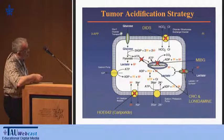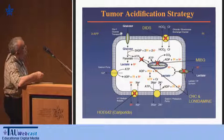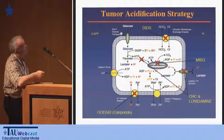You can block this with cariporide if you have high levels of this transporter. And then there's the chloride-bicarbonate antiport here that can extrude a chloride ion, and it takes in a bicarb, which can then neutralize some of the acids. But this is inactive under acidic conditions, so we're basically knocking it out as we're acidifying. So we don't have to worry about that.